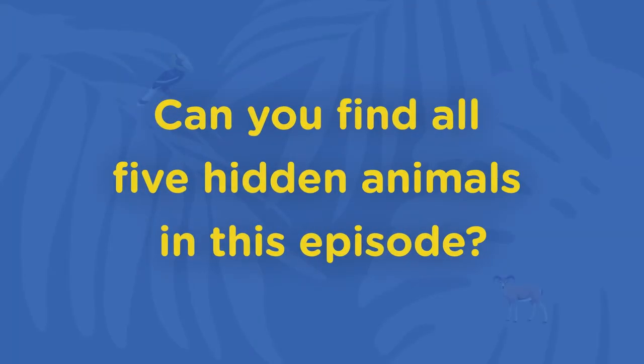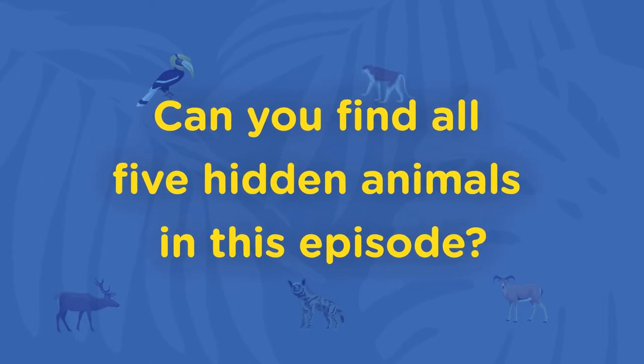And kids, we've got a surprise for you. We've hidden a number of animals throughout the show. See if you can find them.